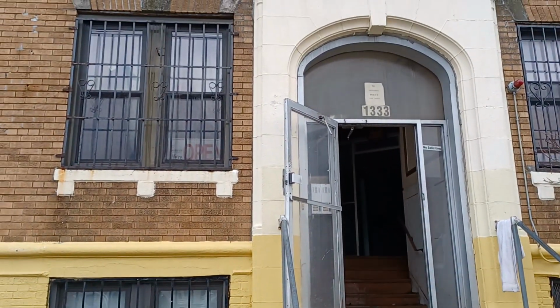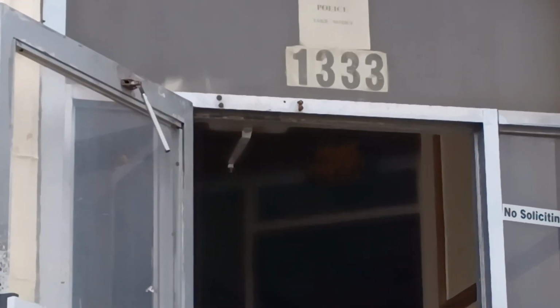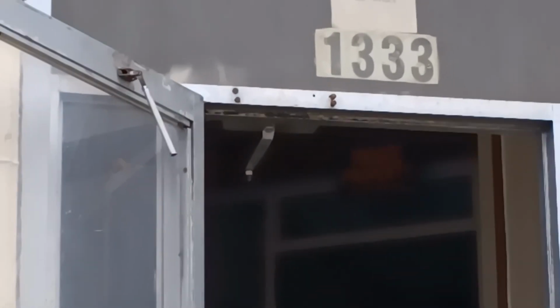The door closer, I don't know if that door closer broke in the process of the fire or if it was already broken. But a broken door closer there.